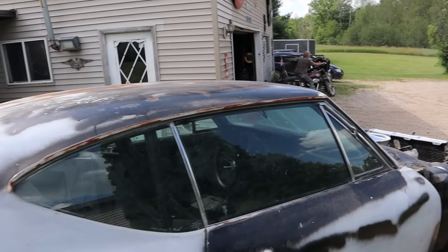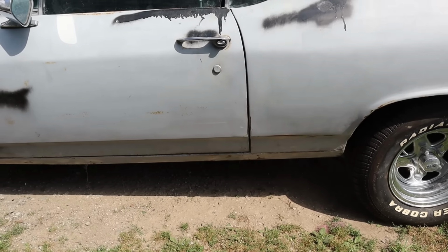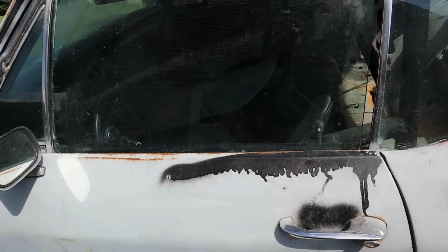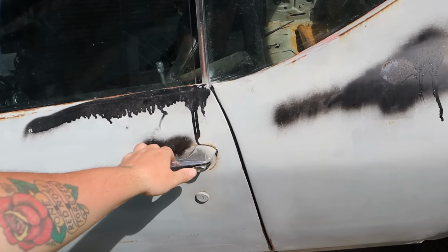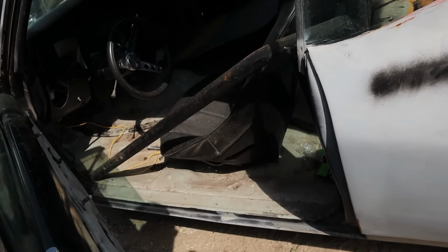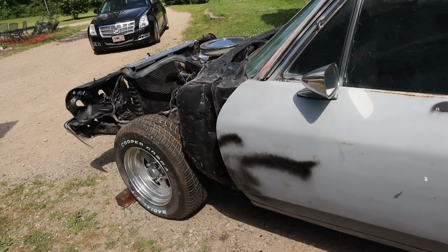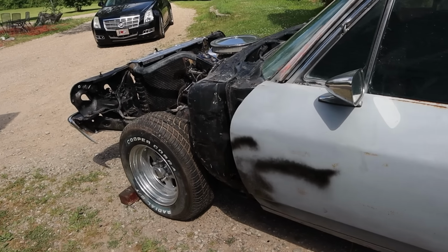I do have the weather stripping in the trunk. Got the door gaps pretty good, which is something that we messed up on the Skylark. The door gaps on that are not the best. But yeah, closes real nice and easy now. Like I said, the pins have basically zero play in them.